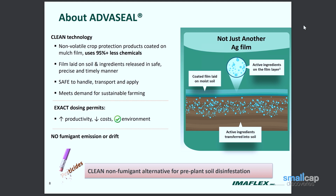We brought the individual over in Germany that was working on the project for Bayer, and he's now working with us, and we were able to come up with the solution to have all chemicals on the film. Basically what happens then is the grower no longer has to take the land and the tractor, put those ingredients into the soil.